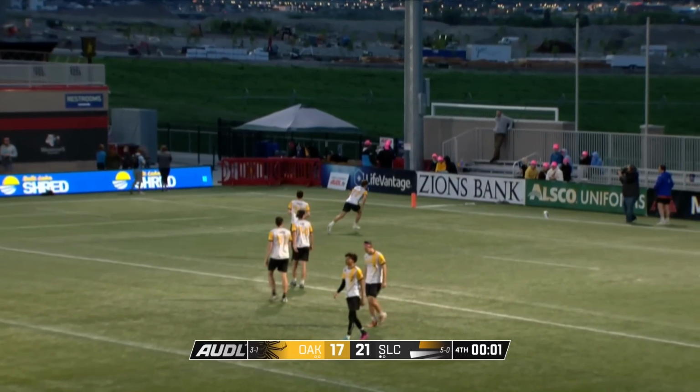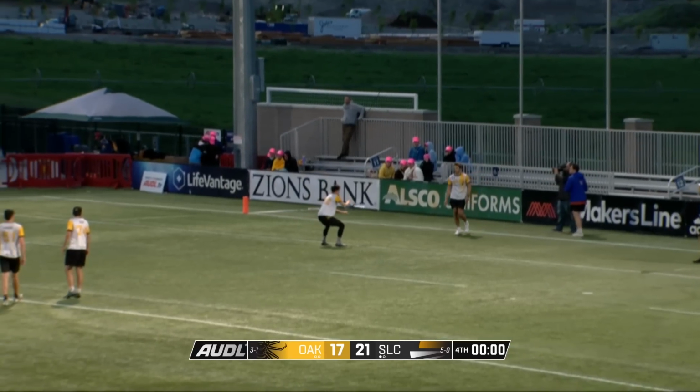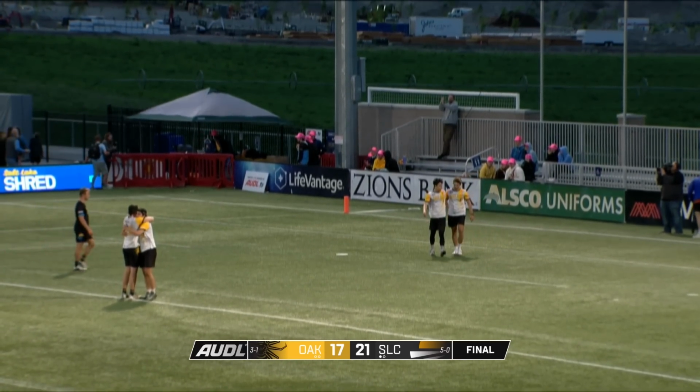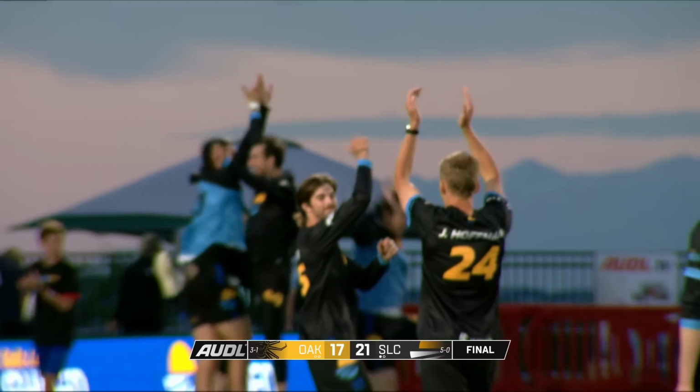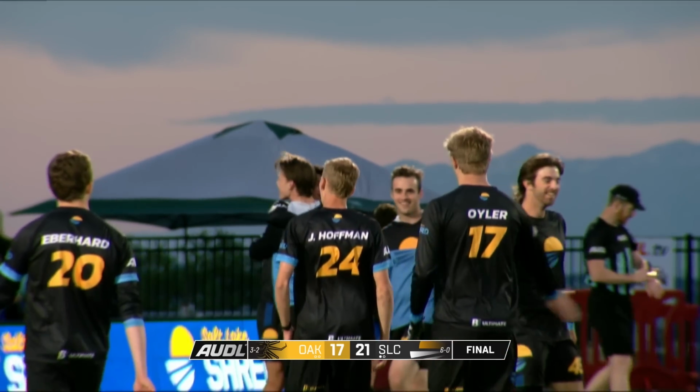And that'll touch. So that should start the clock. I don't think they're going to start it quite yet. But here we go. That's the game. Salt Lake Shred 6-0 as they dispatch the Oakland Spiders 21-17 at Zions Bank.